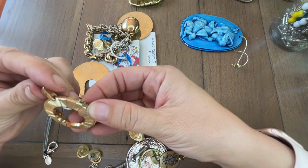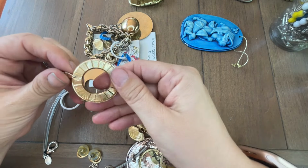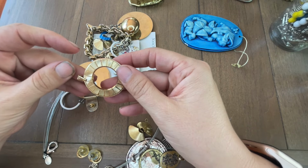This, I don't know what this is. It's like a pendant, it has no marks. I don't know if it's supposed to have something in here, but I'm gonna go ahead and put that in the gold tone jewelry cup.